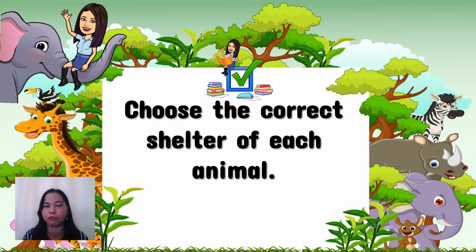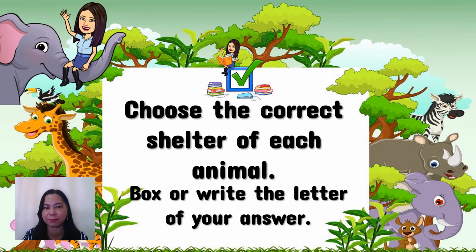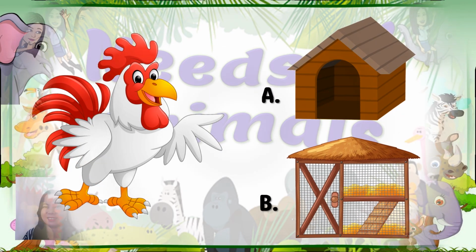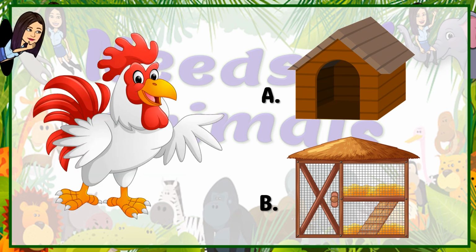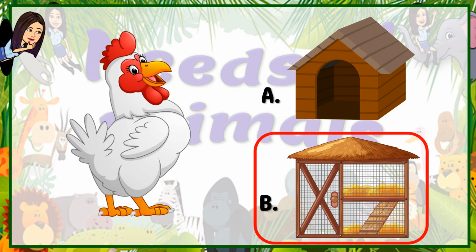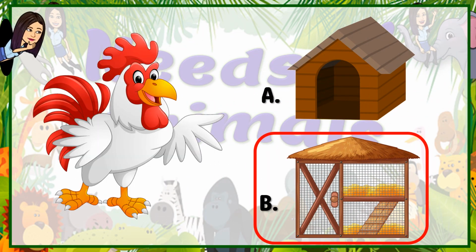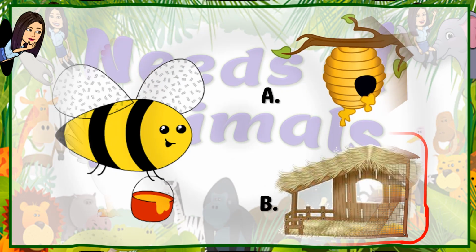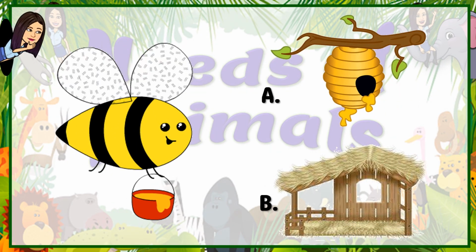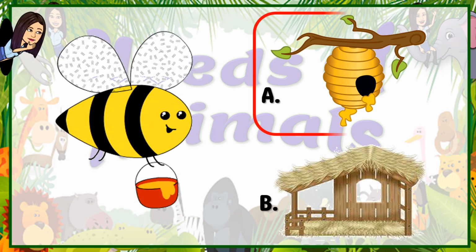Choose the correct shelter of each animal. Box or write the letter of your answer. To actively participate in this activity, you may write your answer in the comment section. Chicken. Chicken stays in a B, coop. Bee stays in A, beehive.